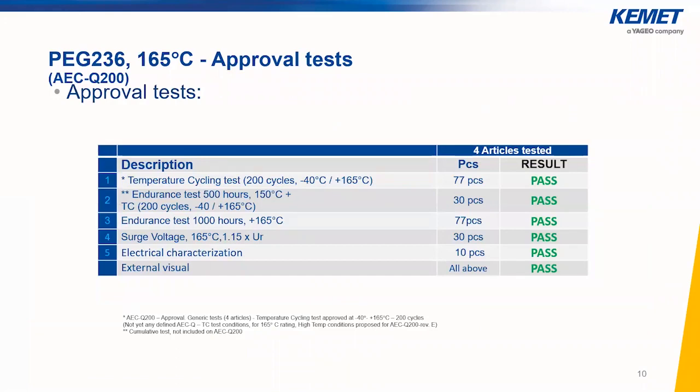With the AEC Q200 tests, we're really showing how much this 236 part has survived, whether it be endurance testing, temperature cycling, or surge voltage. We've really put these parts through the ringer and they've done nothing but shine.